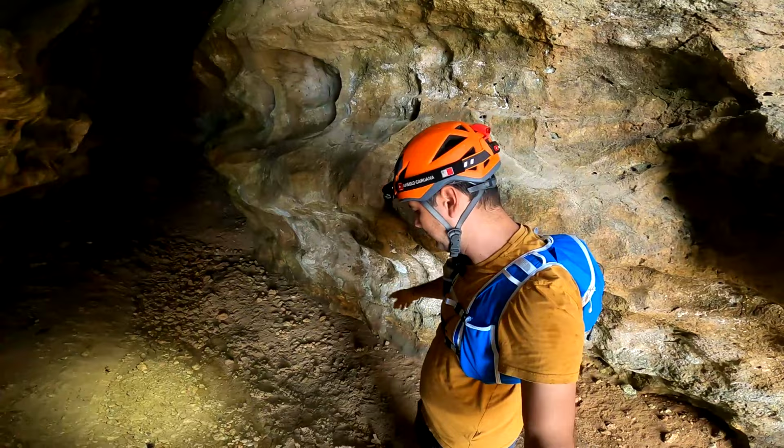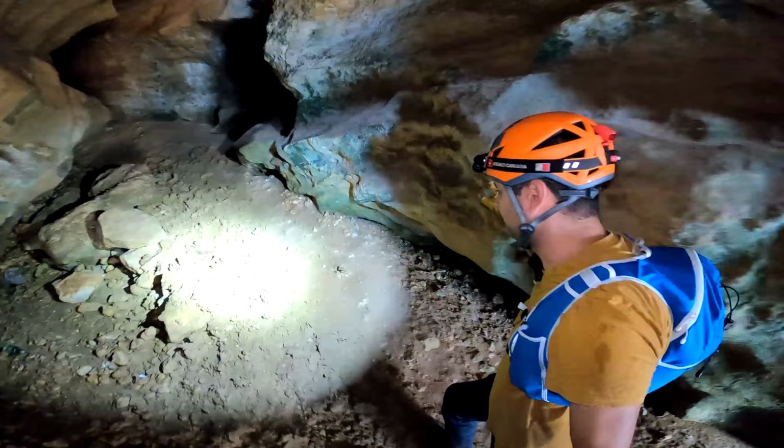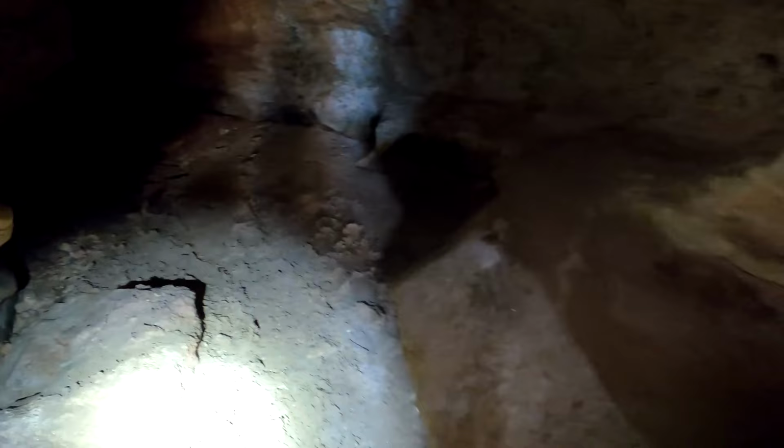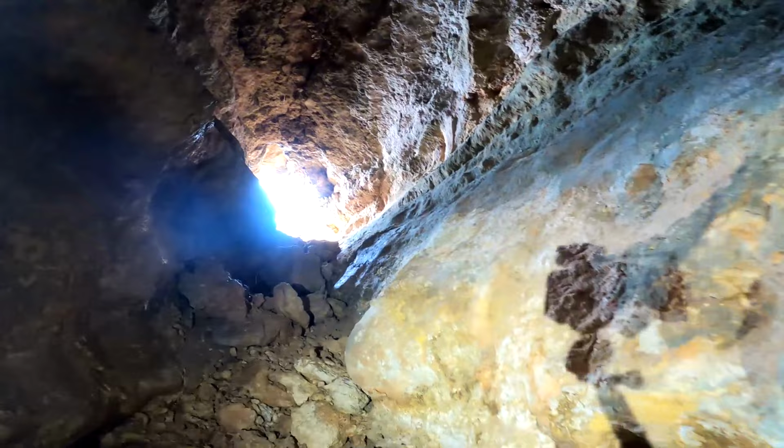And now we are heading back to the entrance from where we came. As I told you, there is a lot of mud here. You have to take care not to slip. Have a look here at this exit and entrance. How beautiful the light from the sun is entering. It's a wow.